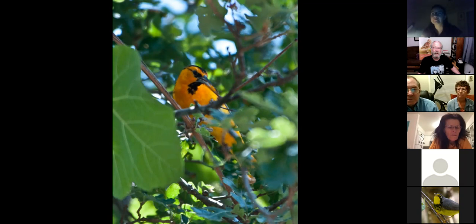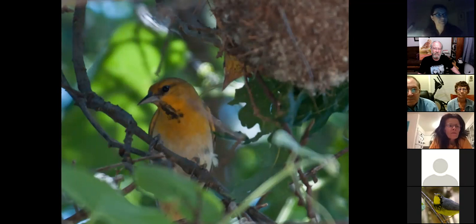This is the female Bullock's oriole with the chick's head sticking out of the nest on the right side there.